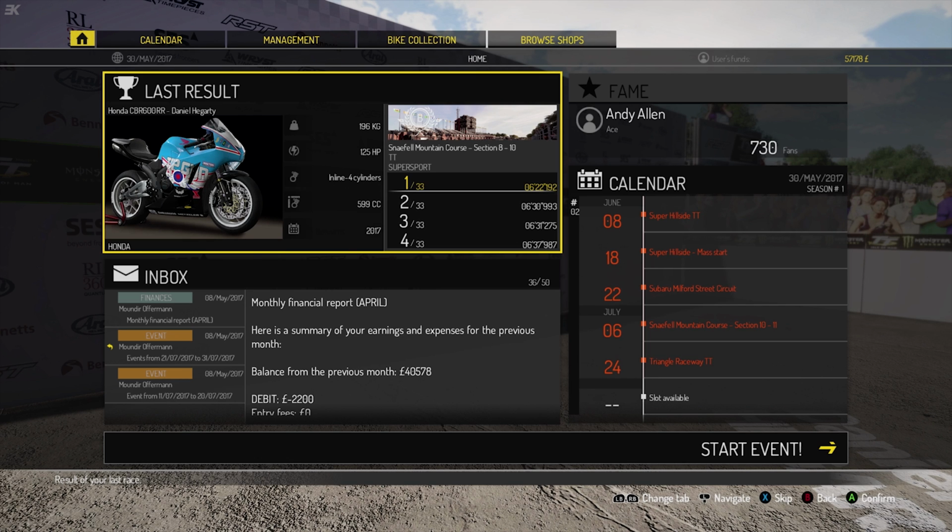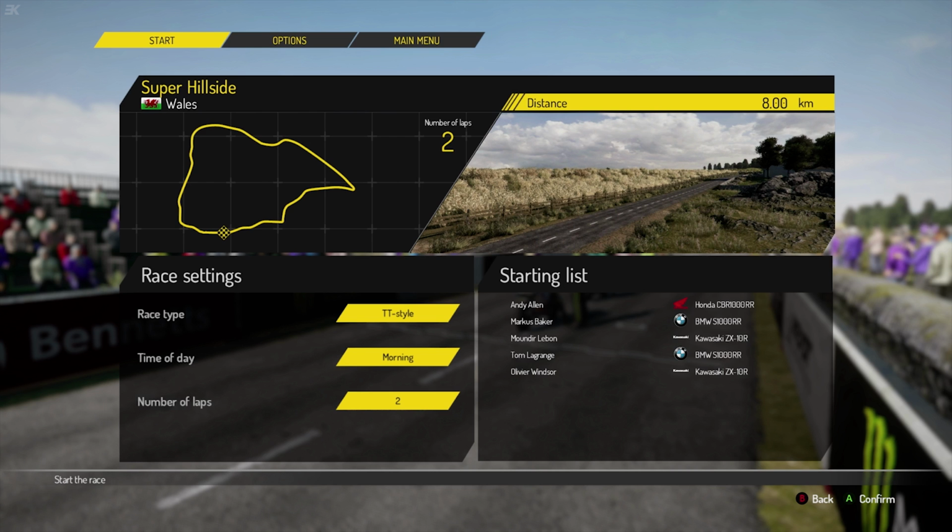As last time out, we had a victorious return to the mountain course, but now we're heading to Wales and the super fast Superbike Hillside circuit. So we've got 2 laps for this TT styled event around this 8-kilometer circuit with just 4 opponents, a couple of BMWs and Kawasakis. I recognise that Windsor name, didn't he come second to us last time out? Let's see if he can one-up us in this event.